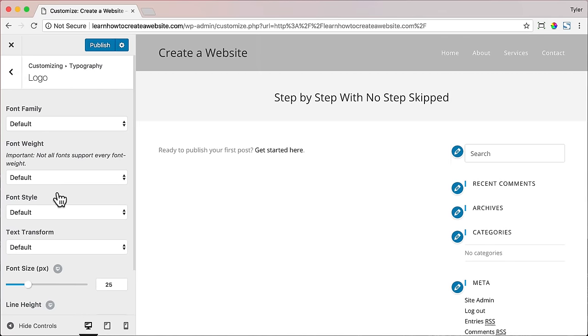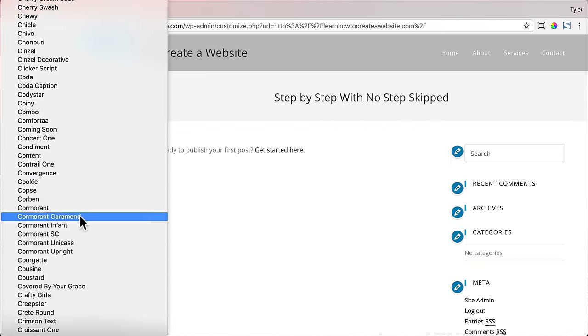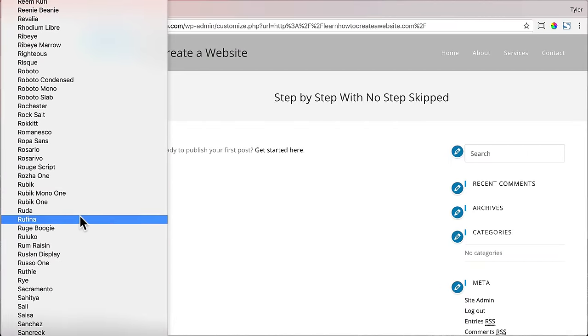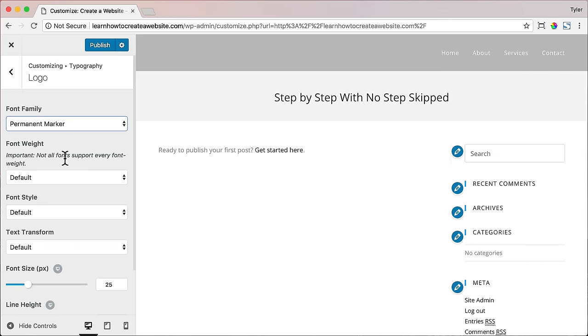There are about 600 different fonts to choose from. And you can look at the fonts if you go to google.com/fonts. But we have all of these to choose from. And I'm going to choose one called Permanent Marker because it looks really cool. And later I'm going to show you how to make a logo.